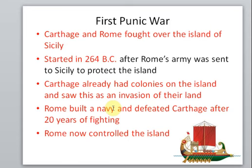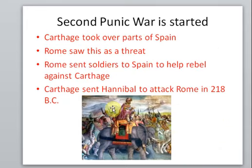So, again, the Punic Wars were a series of wars that stretched over a long period of time between Carthage and Rome. The First Punic War was over the island of Sicily. It lasted for 20 years, and at the end, Rome won and controlled the island. Now, the Second Punic War started when Carthage took over some parts of Spain. Rome saw that this was a kind of threat from Carthage, that they were trying to stretch and compete for power.